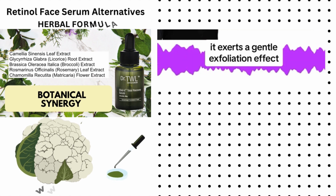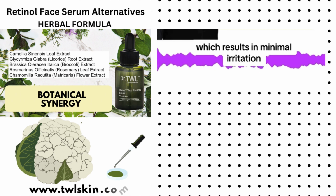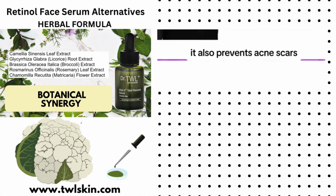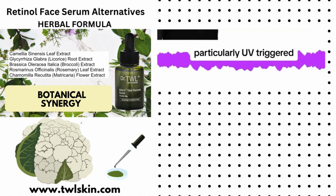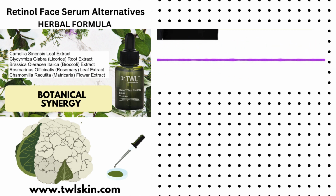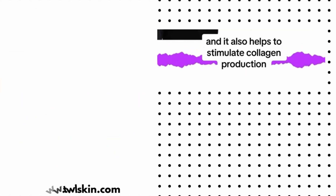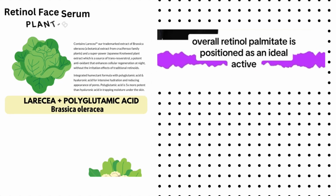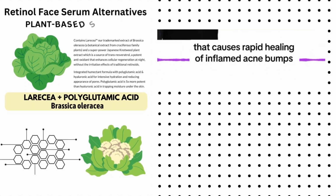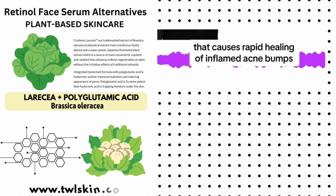It exerts a gentle exfoliation effect, which results in minimal irritation. It also prevents acne scars, particularly UV-triggered post-inflammatory hyperpigmentation, and it also helps to stimulate collagen production. Overall, retinol palmitate is positioned as an ideal active that causes rapid healing of inflamed acne bumps.